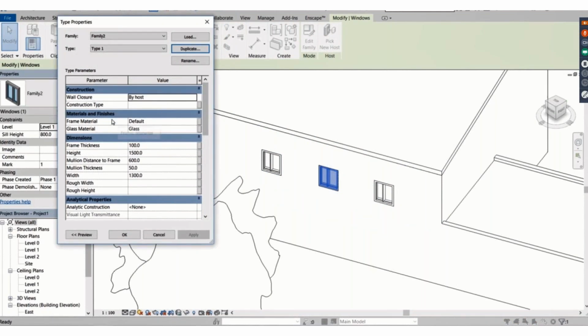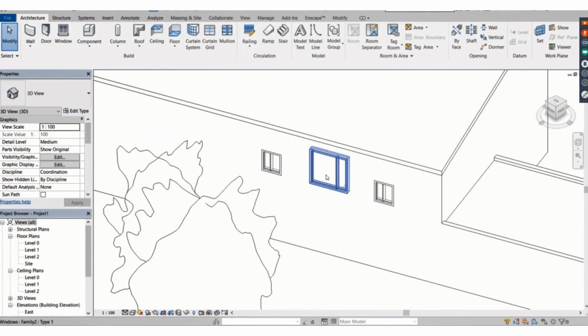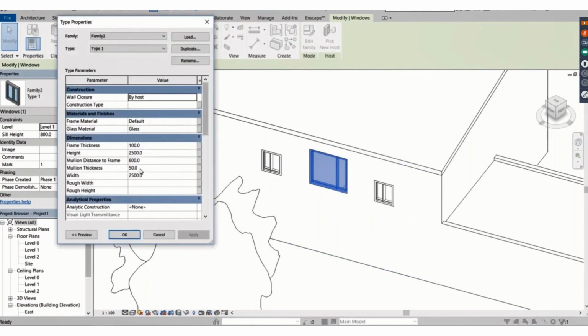And over here, you can see our frame material and glass material, and all the parameters that we have put in place are visible, and you are able to see them from here. So we're just going to change the window size over here to put those parameters to use. And then we can see once we change the window size, everything works exactly how we planned on it working. So we're going to move the mullion a bit more to the middle, just to make sure that it looks more realistic, as a window would.